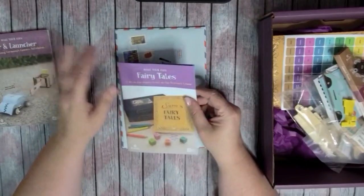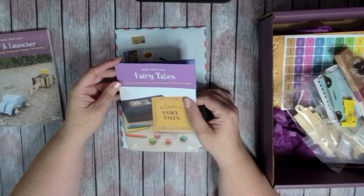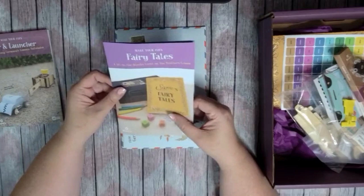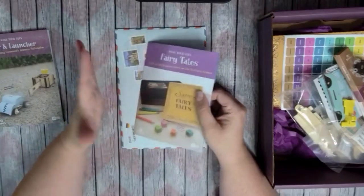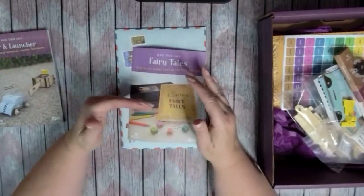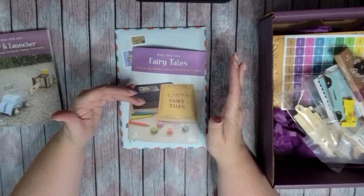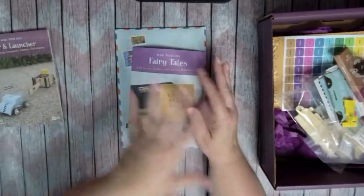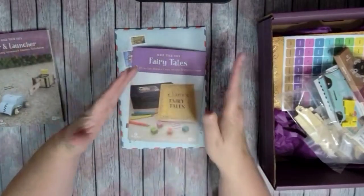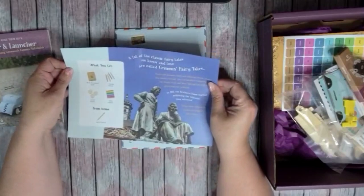Yeah, so that'll be fun. This one is a make your own fairy tales, a fill in the blanks twist on the Brothers Grimm. This is similar to what Lego used to offer, a kit with a bunch of different characters you could mix and match, and then you had a base square, and you would build your set and create your whole story. So this is kind of similar here.